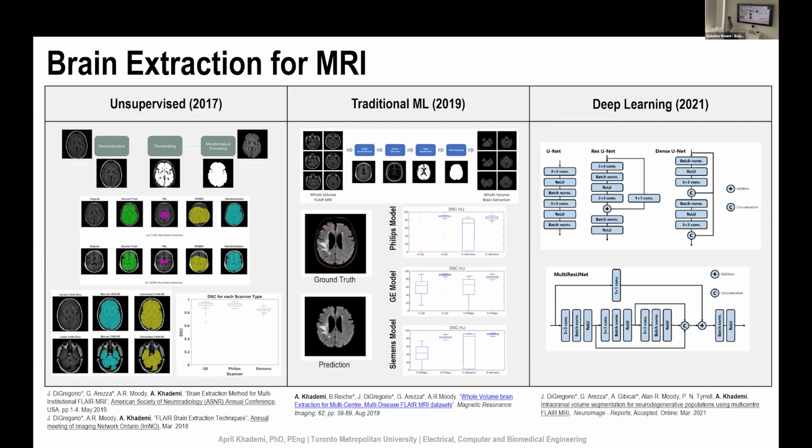One of the things we started noticing is, because we don't work with just normal control images, we work with pathological volumes. And these volumes sometimes, especially when there's a lesion close to the periphery of the brain, would cause this algorithm to fail. So we started to think about how we can do handcrafted feature design, which was intensity, texture, intelligent sampling strategies, and a random forest classifier to perform the classification. So voxel-wise classification. And you can see after post-processing, that's the estimated brain mask.